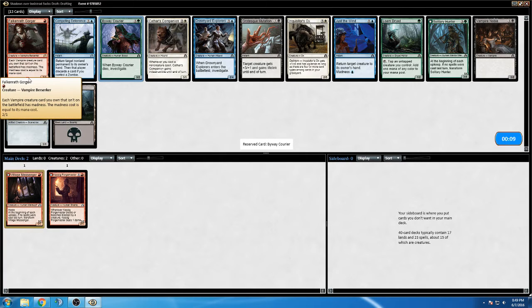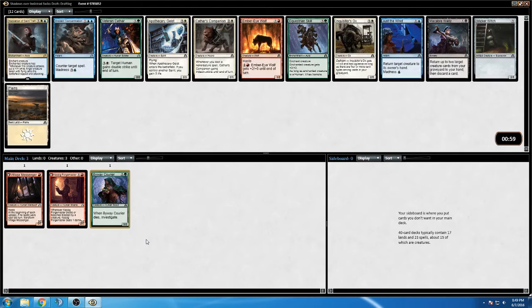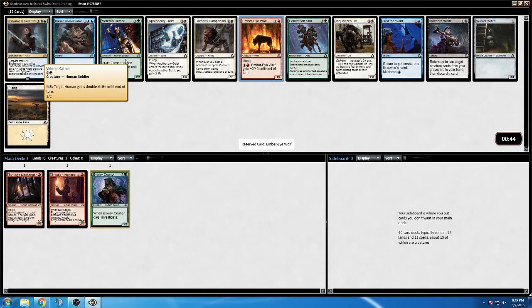The thing is that this ability I've always been a bit underwhelmed with because a lot of the good vampires already have madness anyway. So you're like, well, okay. I like Ember Eye. And what am I choosing between here? Veteran Cathar is nice. You don't necessarily need the activation, so it's not like I'm saying, oh, I have to be 3 colors. But you kind of do. If I was choosing between just a straight up bear or the Ember Eye, I'd rather have the Ember Eye. And I think that's the right choice here.